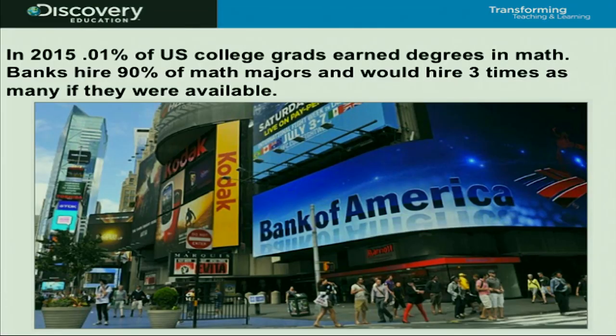0.01% of the people who graduated in college got a math degree. If you have a math degree or math education degree or statistics degree, stand up. Good job. You guys are highly sought after because 0.01%. I live in Charlotte. We're the second largest banking capital in the country after New York City.